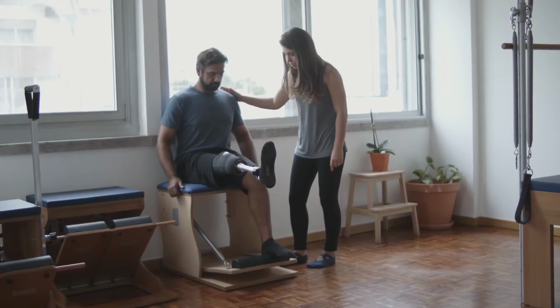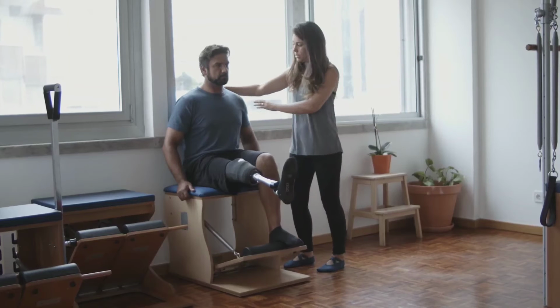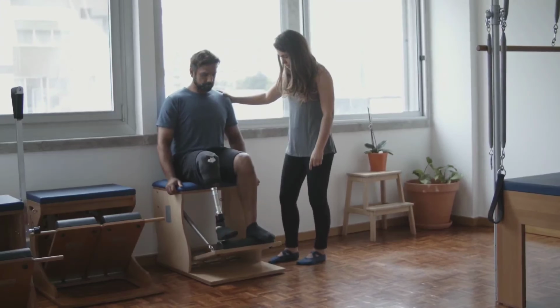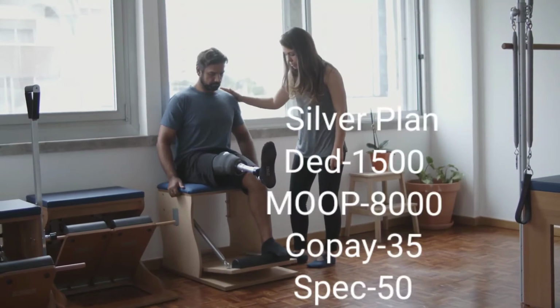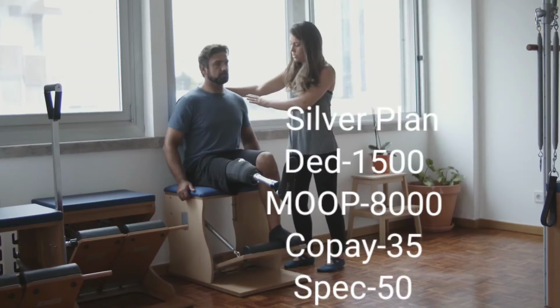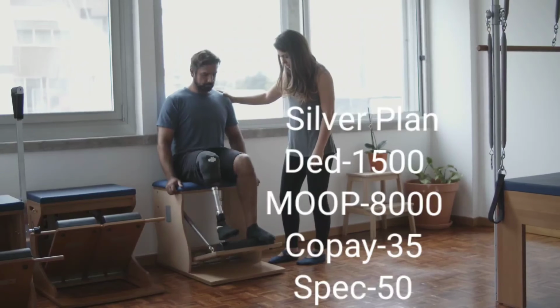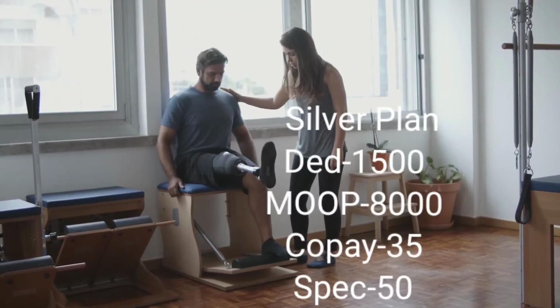So I usually only recommend this plan if you're really, really healthy and you believe you're going to continue to be healthy, or you're young and you want to save money. So the next plan is the silver plan. And the silver plans have different types of tiers, but mostly you want to just remember that the silver plan is going to give you benefits from day one. So that's why you're going to be paying a little bit more for a silver plan.